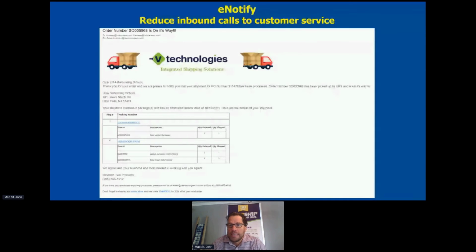On these, you can even include the ETA, which is coming from the carrier, so that's accurate. Again, if we're doing item box detail, you can even show your customers what's in each of the packages. And then, of course, hyperlink tracking information so that the customer can click on that, and then they'll be taken to the carrier's website where they can track. And that way, not call you and say, hey, where's my shipment? When's it going to be here? Give them the power to do that.